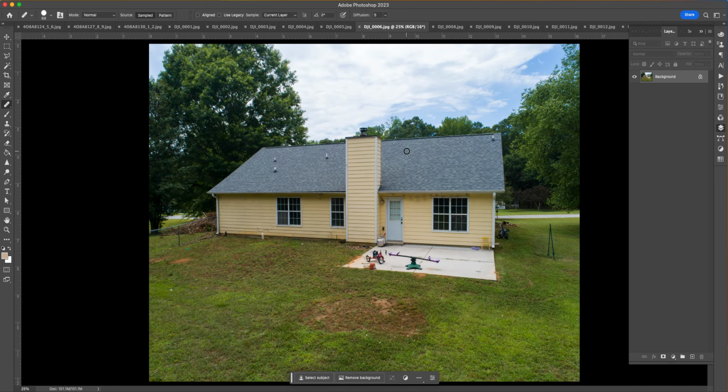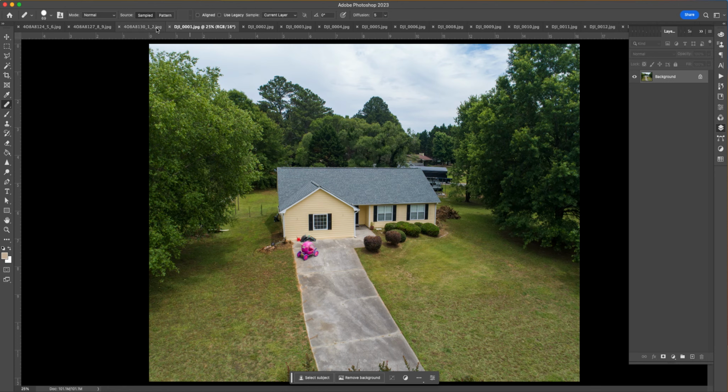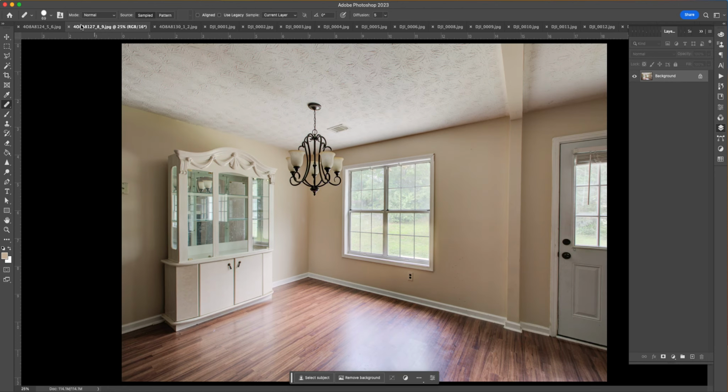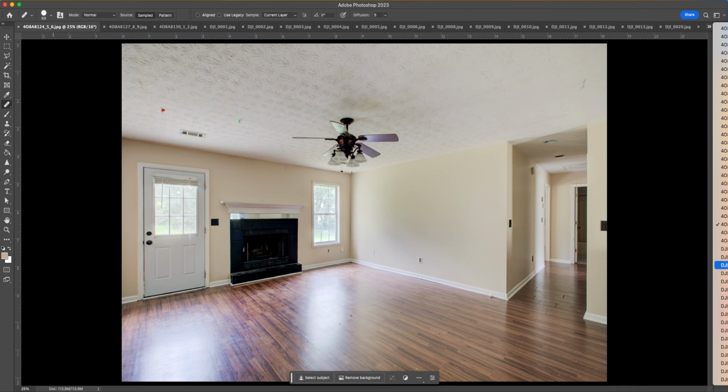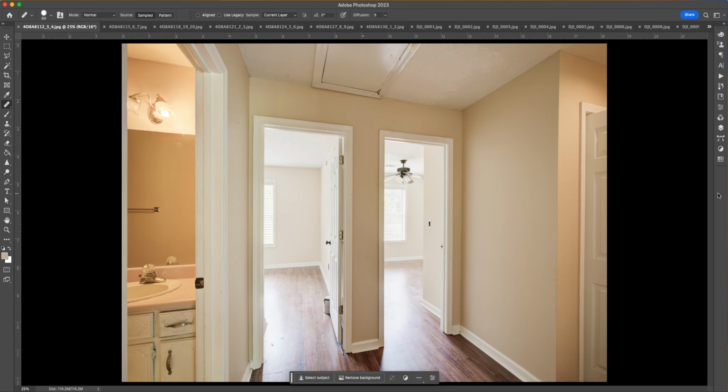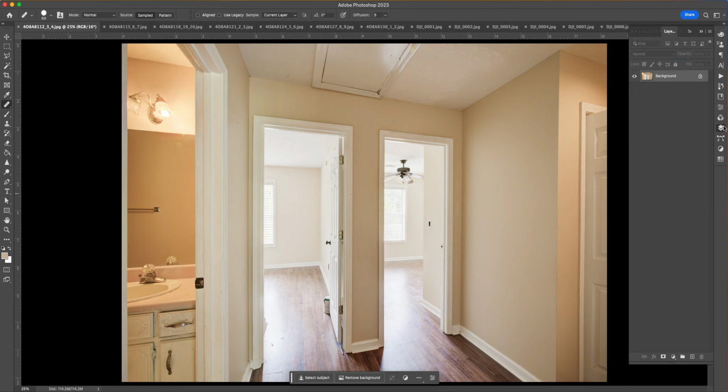All right, so let's go ahead and close that one out. Let's go to an interior picture, and I can show you what we could do with some of those. Okay, so when I shoot an interior, I like to see a few different things.